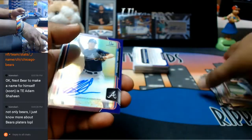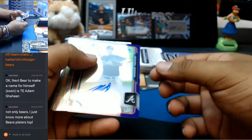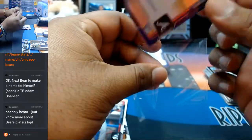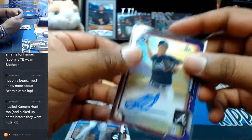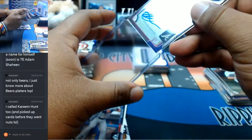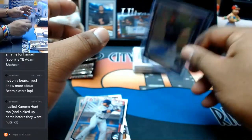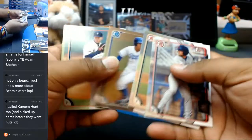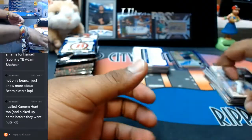There's the auto for the Braves, Michael Soroka. Yeah, that was a good call, Keen's dad. But you know what? I'm pretty sure everybody knew that guy was going to be a stud. So for the Braves, Michael Soroka, that's number 250 with the auto. So that was the auto for that box.